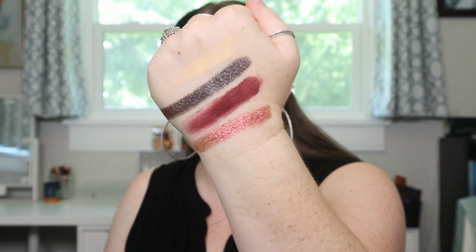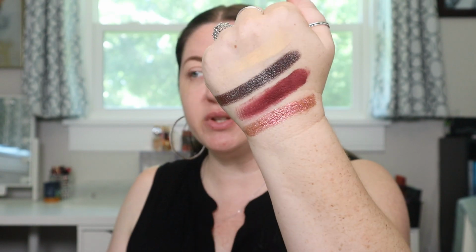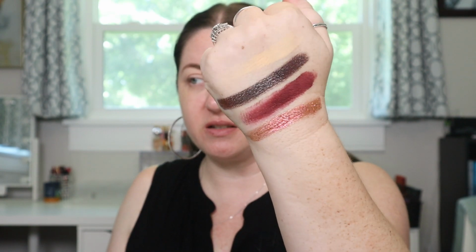All right, Trance is the next one. This isn't as flaky, but it's definitely a softer multi-chrome. It's like a pinky green orange, but it's sparkly, very sparkly on that one. I like that. I like when there are some sparkly multi-chromes in there. They're just fun. They really pop on the eyes, I think.